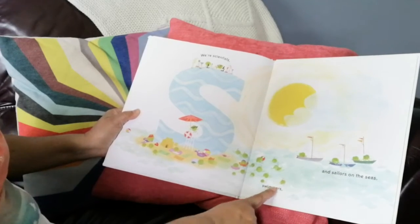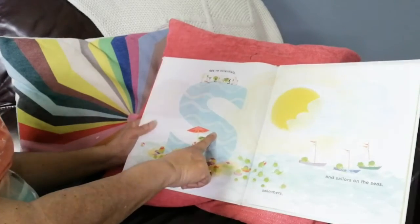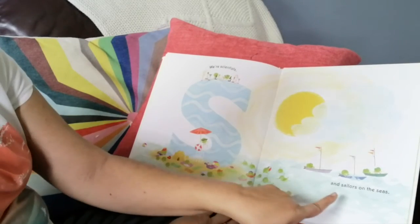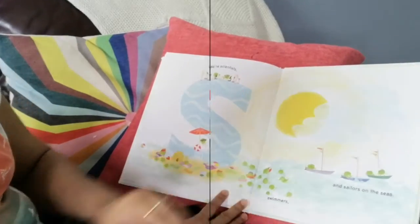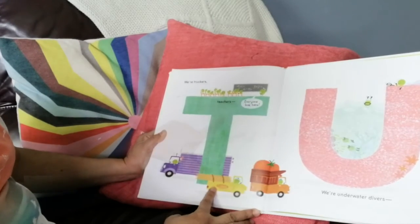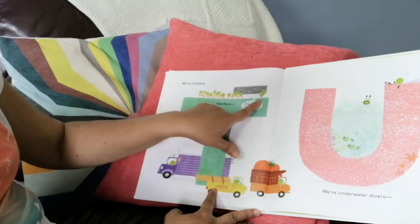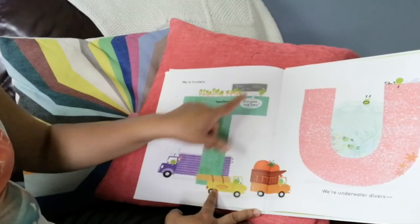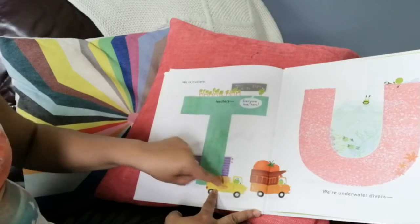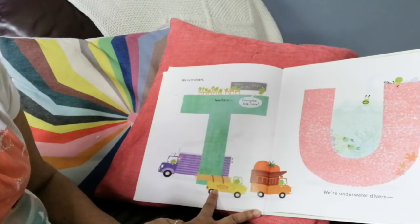And with letter S, we can spell swimmers. We see some swimmers here. And sailors on the seas. So with letter S, we can spell scientist, swimmers, sailors, seas, right? We are truckers, like who drive the trucks, different types of trucks. With letter T, we see truckers. Everyone, look here. Oh, that's the teacher asking them to look at the blackboard. So teachers starts with letter T. Trucks, teacher, and truckers.